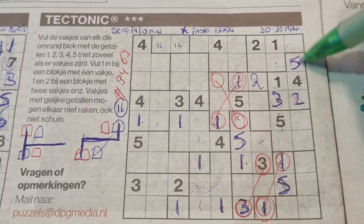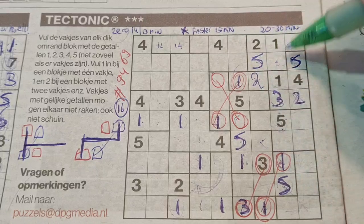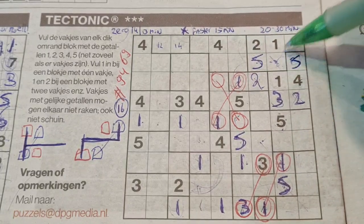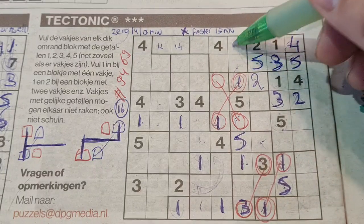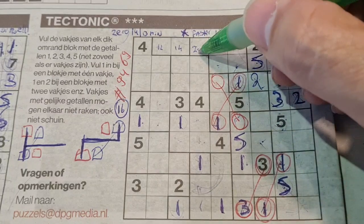These 2 boxes surrounding the 5 can be a 5, so 1 box left for the 5 in this area. Supposed to be here. 2 numbers left in this area. From us the 3 and the 4. We have a 4 there, no 4 there. 4 should be here and a 3 goes there. These 2 boxes can be 2. These 2 boxes can be 5. So the 2 and the 5 go in those 2 boxes as a pair.